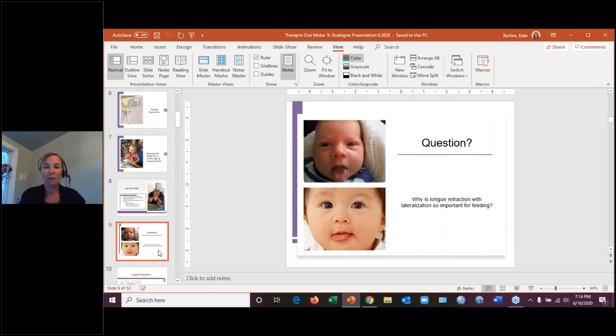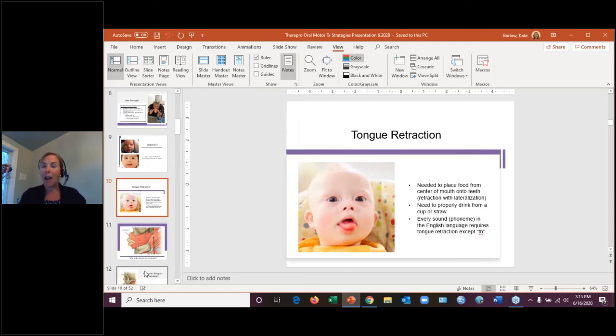The second thing I wanted to go over is why is tongue retraction with lateralization so important for feeding? This is one of those things that we just have to really grasp. When we first develop, we have that protrusion pattern that we use on a bottle or a sippy cup. And we need tongue retraction with lateralization when we start eating to really put the food back on our teeth for chewing. We need tongue retraction to properly drink from a cup or from a straw. And every sound in the English language, except for TH, requires tongue retraction. So tongue retraction is a huge part of development.